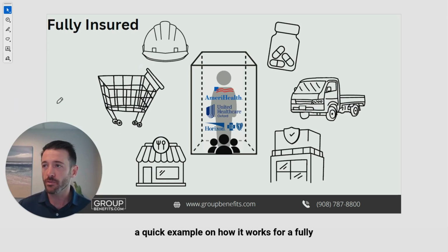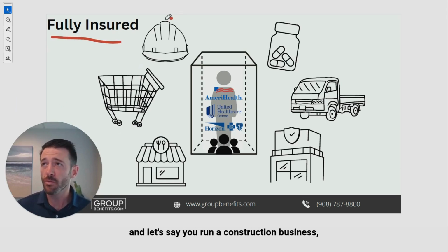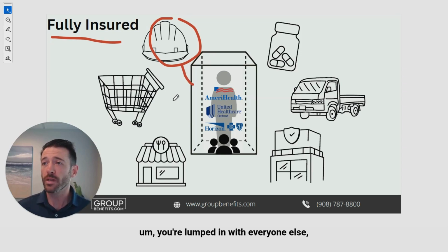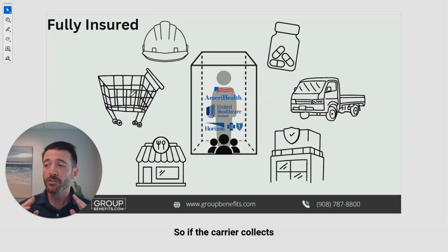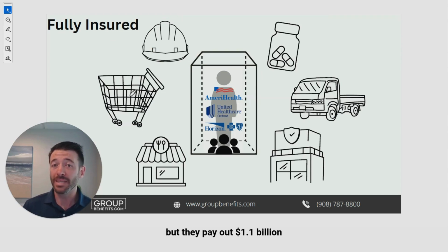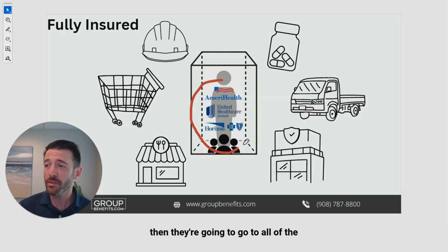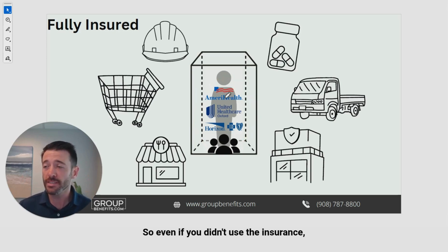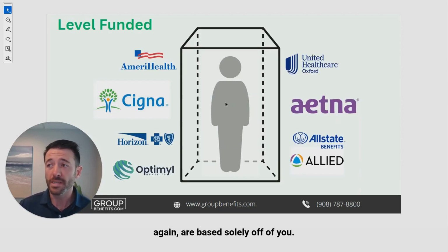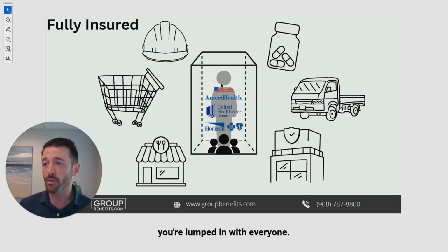A quick example on how it works for a fully insured program. If you have a fully insured program, and let's say you run a construction business, you're lumped in with everyone else. The grocery stores, the pharmaceutical companies, the prescription companies, the truck driving companies. You're all lumped into whatever carrier that might be. So if the carrier collects $1 billion in premium, but they pay out $1.1 billion in claims, well then they're going to go to all of the members in that box in their fully insured programs, and they're raising the rates, right? So even if you didn't use the insurance, it's irrelevant. You're part of their total block of business, so you still get that rate increase. Now it's a little bit different on the level funded programs, because the level funded programs again are based solely off you. Whereas again, the fully insured, you're lumped in with everyone.